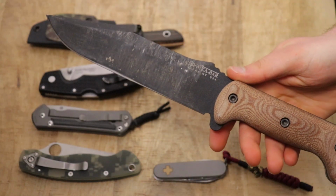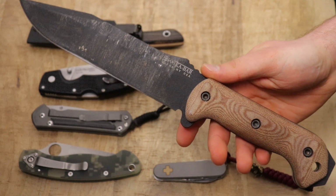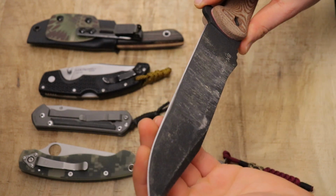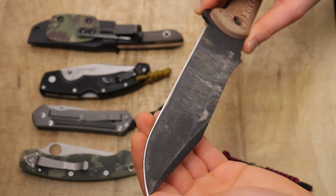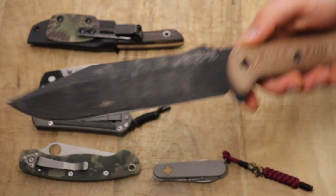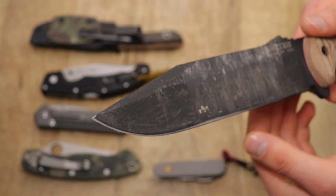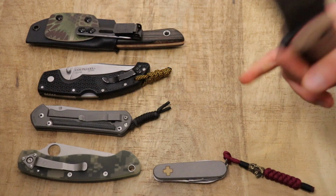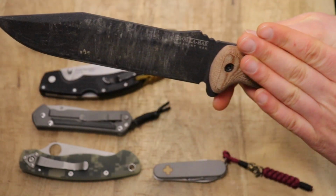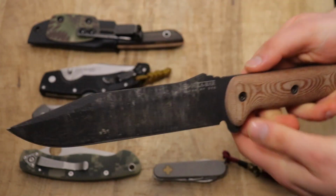You may think, hey, thinness behind the edge is not the best thing for an outdoors, harder used knife, but this is 1095, a pretty tough carbon steel, so they can grind this a little bit thinner. Very beautiful clip point, not as dramatic, a much more subtle clip point. It still has a lot of chopping power. I think it's like 365 grams, which is 12.8 ounces.